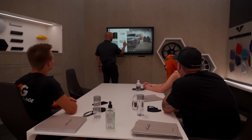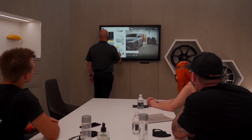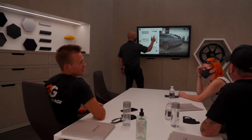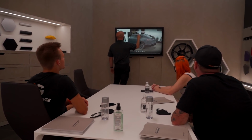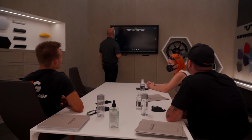Rear diffuser in gloss black as well. Yep. Spoiler in gloss black. Yep. I think one of the best things you did was immediately painting that rear bumper. Yeah, it just looks so much better. It changes night and day. Because when I see one without a color match bumper, it looks strange.